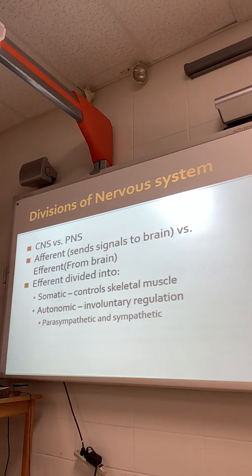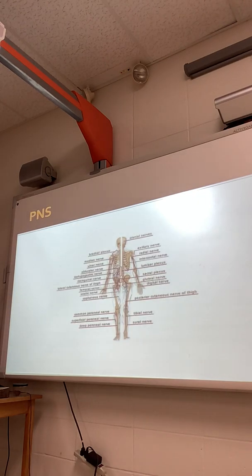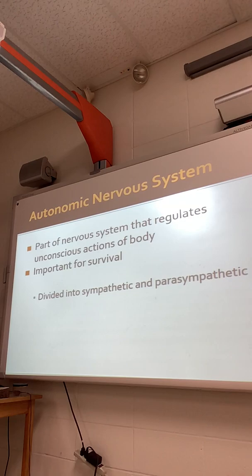Now, this is something I'm not sure how far we'll get. That part that's automatic or autonomic, it's broken down into a couple divisions too, which we'll also look at. All right, we'll look at it now. So the autonomic is the part that regulates non-conscious actions. And this is obviously really important for survival because that's, like you said, breathing, heart rate, maintaining homeostasis. And it's broken down into the sympathetic and the parasympathetic.